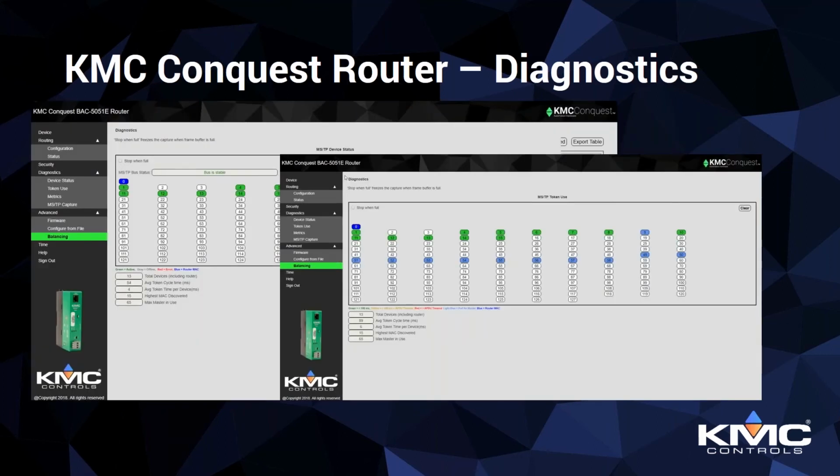So here's some of the web pages, and we have done a webinar on this. If you missed the webinar, there's a really good half-hour webinar that details the router and goes through point by point and page by page of what the router can do. And right here on this screen in particular, we can see the token use.